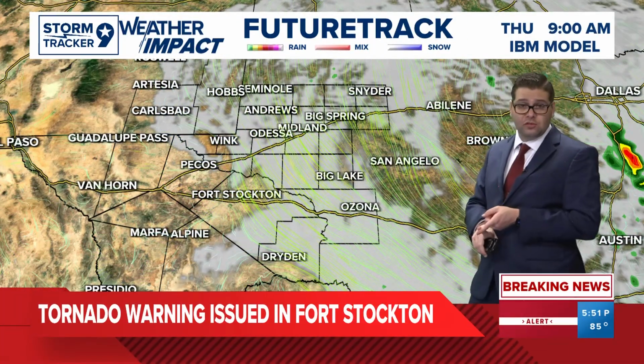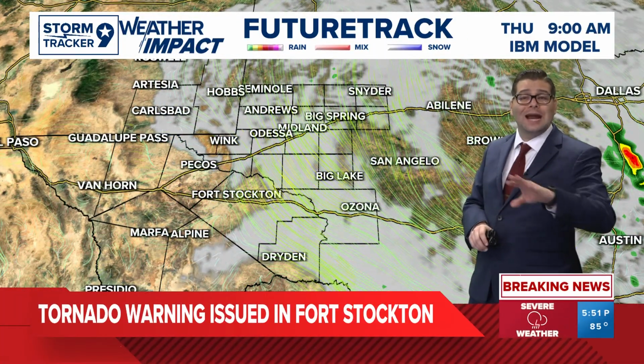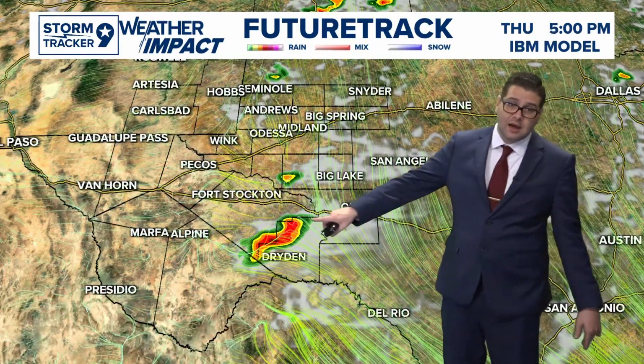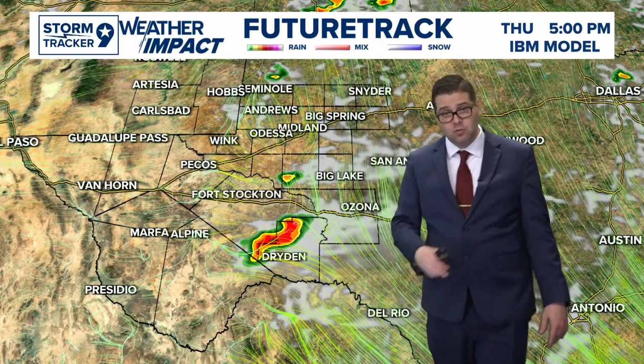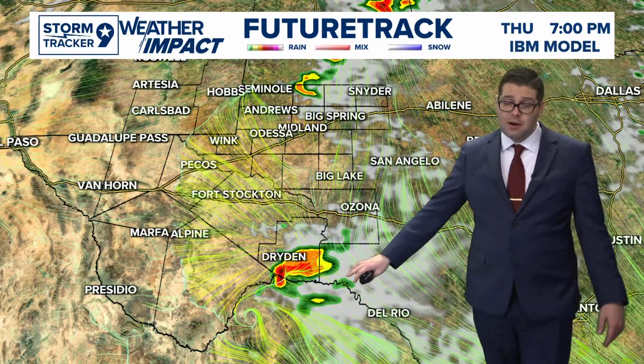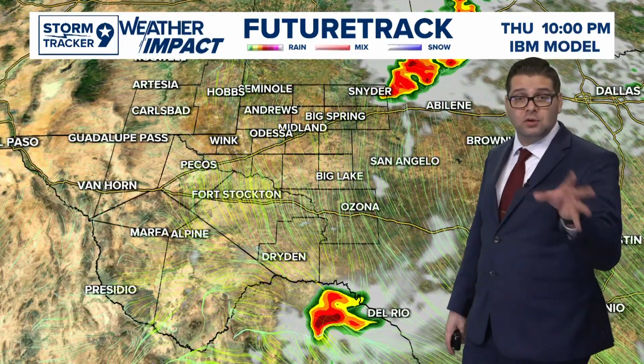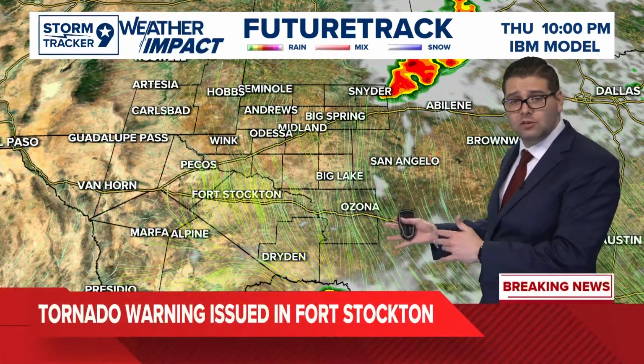Then we go into Thursday. Thursday, there is a lower end severe risk for the region. That's where we're keeping an eye on this stuff all the way out toward Dryden. Again, right around Fort Stockton, that's where a majority of our storms really begin to pop up across the region. And then it moves all the way down south, possibly towards Sanderson, and then out into Mexico, where we don't need to worry about it anymore. But this one looks to be taking place a little bit later in the day.